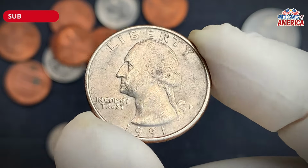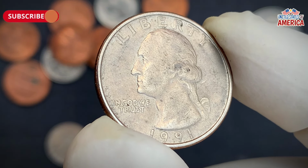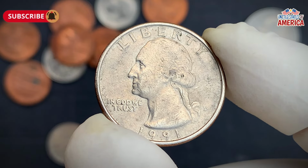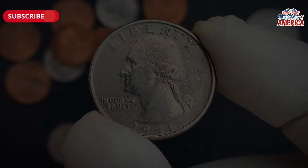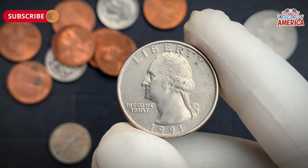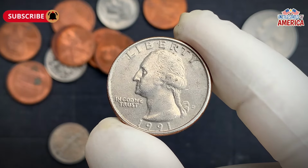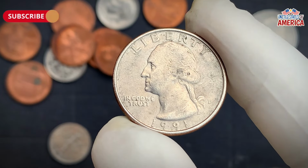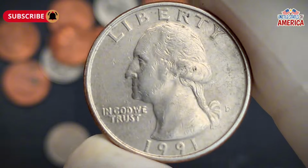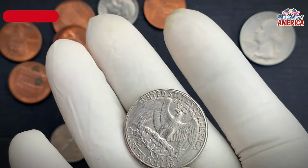You see, quarters are supposed to have 3 layers, a copper core sandwiched between 2 outer layers of nickel. Sometimes, though, something magical happens during production. The outer layer of nickel fails to bond properly, exposing the copper core beneath. These quarters have a distinctive rosy hue that makes them stand out immediately. When authenticated by professional grading services, these rare errors have sold for astronomical sums, with the finest examples reaching 6-figure prices at auction.